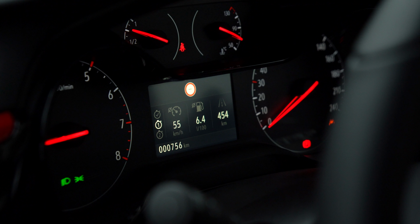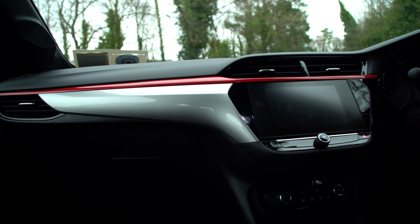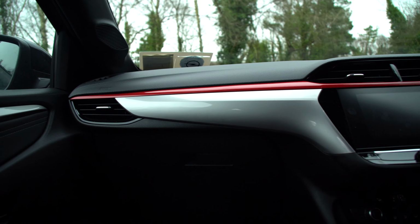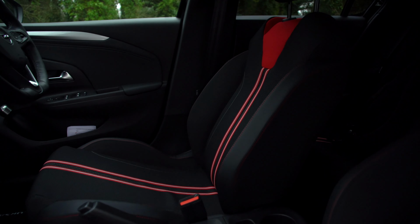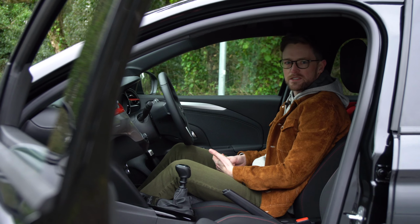Spec is perfectly acceptable from entry level upwards. All models get the touchscreen, cruise control, Android Auto, Apple CarPlay, USB connections, that adjustable steering wheel I was showing you earlier, and safety stuff like lane departure warning and emergency braking. We are in a mid-level sporty spec, so you get the red accents around the dashboard, red stitching on the seats, lifts the interior quite a bit. I would have liked a bit of red stitching on the door, but you know, beggars can't be choosers.